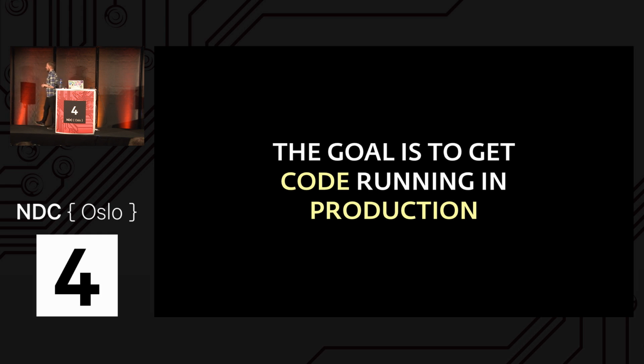Currently, I am at the Norwegian Directorate for Education and Training, in Norwegian Utdanningsdirektoratet. And our team there varies a bit between 15 and 30 people. We are responsible for 3 rather big systems, and we have 3 kind of sub-teams that we go between. And we do continuous delivery. We deploy to production as often as we can, and as soon as we have something of value.